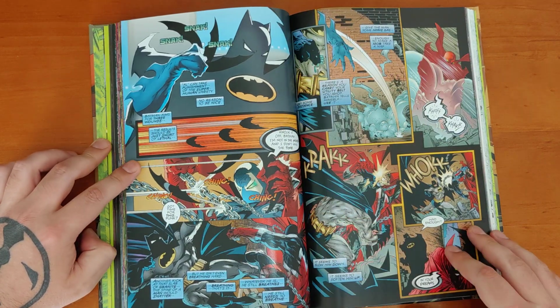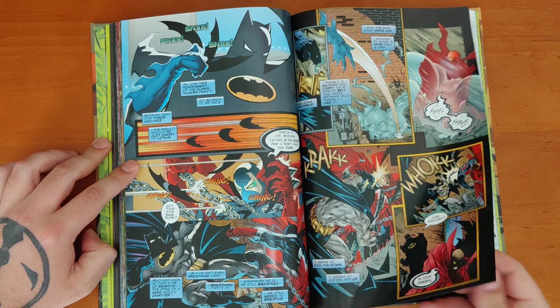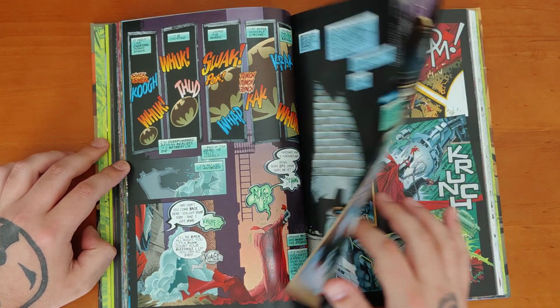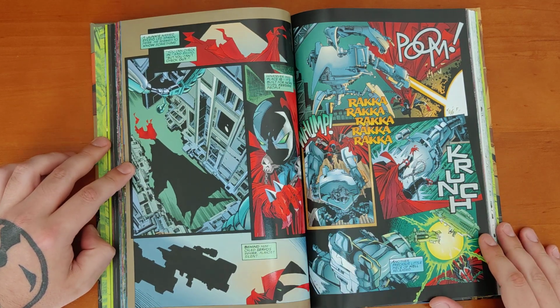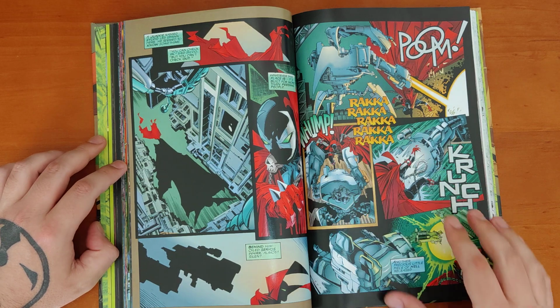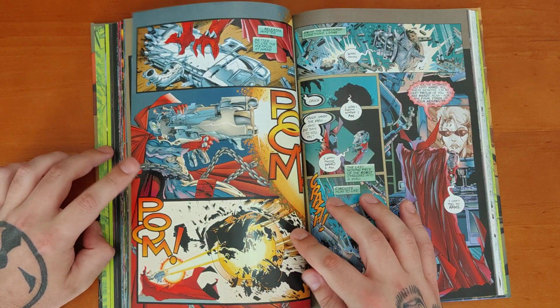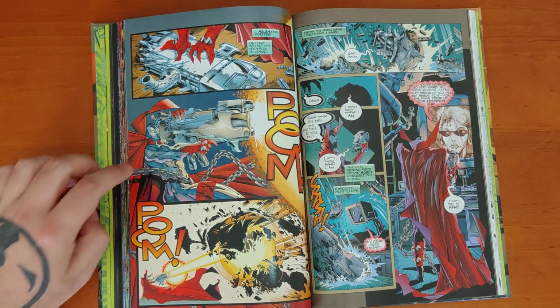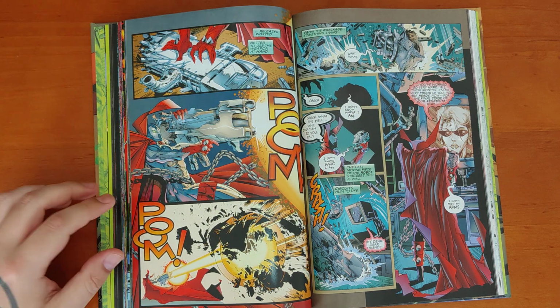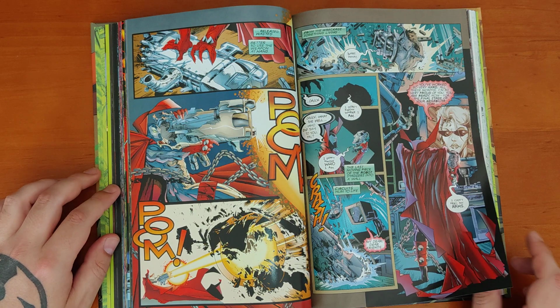The dialogue's real weird throughout this thing, and also in Batman's inner monologues. Real strange. But at least we get some pretty sweet drawings here. Look at this little tank thing. Well, I shouldn't say little, it's pretty big, but yeah. And it's giant and absurd. A piece of the robot's fallen off, and Spawn just uses it as a gun.